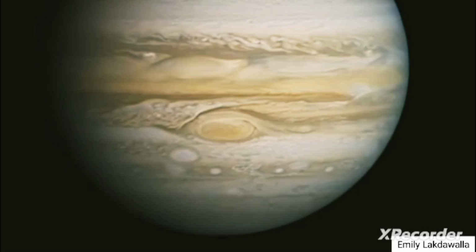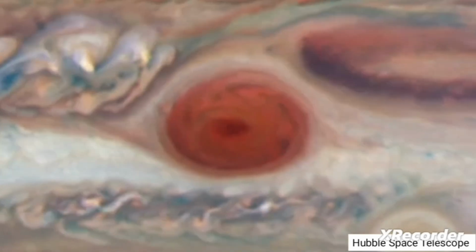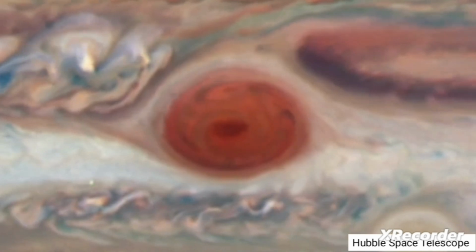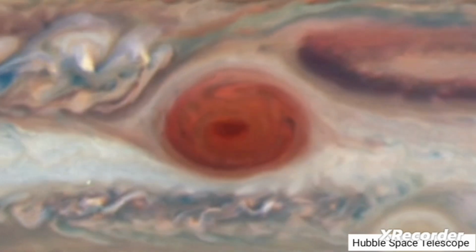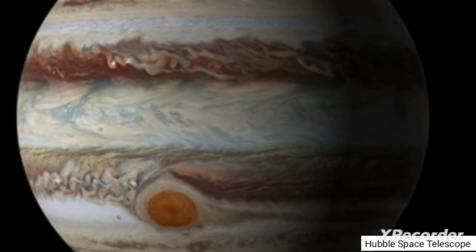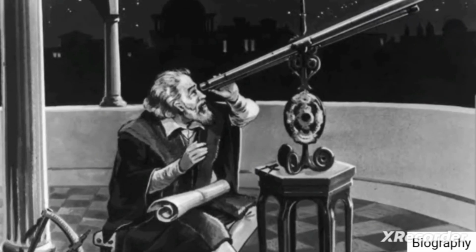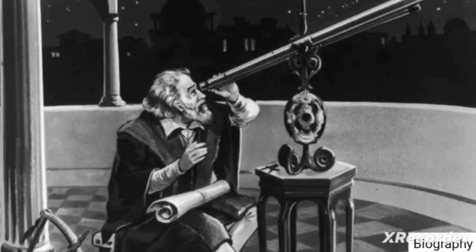It spins up to 644 kilometers per hour and is the oldest storm still ongoing, after more than 150 years on it today. It is an orangish color. It's actually gradually shrinking and will disappear soon. Galileo Galilei observed the spot with a telescope. This is not the only thing he discovered, however.